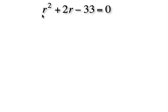A detail that I did not include in the last video was that the squared term has to have a coefficient of 1. So here's a 1 here. And we have to get rid of the constant term by putting it on the other side of the equal sign. So we're going to have r squared plus 2r, and we're going to add 33 to both sides, and I'm going to leave some space here, equals 33, because I just said 0 plus 33.